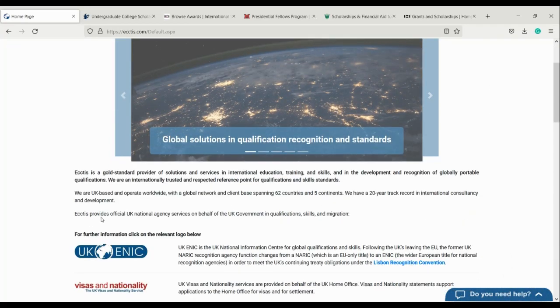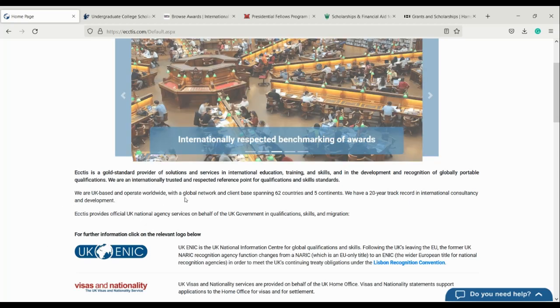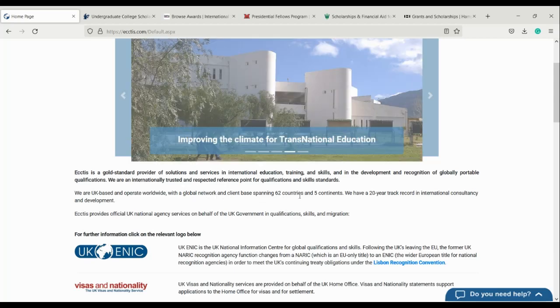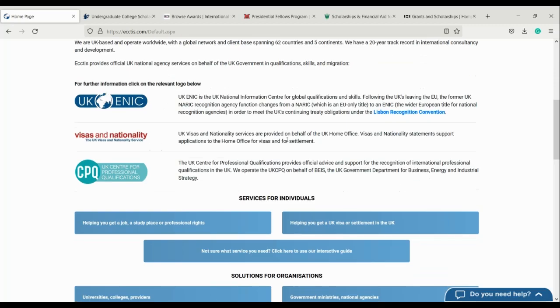So now they provide official UK national agency services on behalf of the UK government in qualification, skills and migration. So we are UK based and operate worldwide with a global network and client base spanning 62 countries and 5 continents. We have a 20-year track record in international consultancy and development. So that's all.